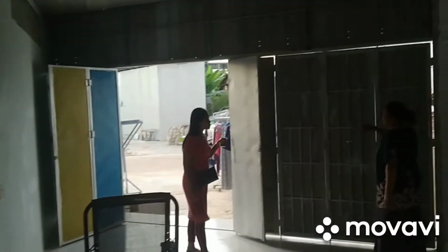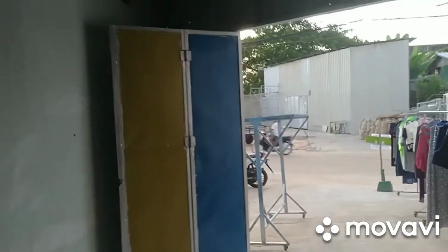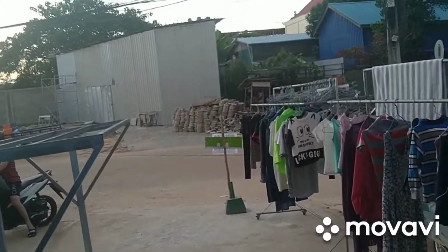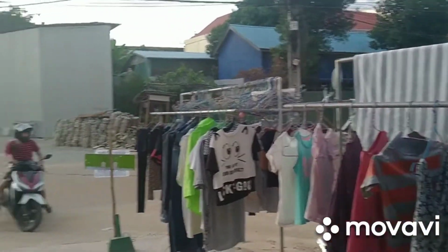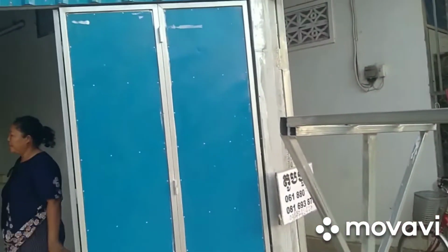$250 a month. That's what I was told. It's not a bad little deal if you wanted to start a little business or something. Way too much just for the apartment though, because you can find apartments like that all over for $50, $75. So you're basically paying for the retail space in front for the most part.